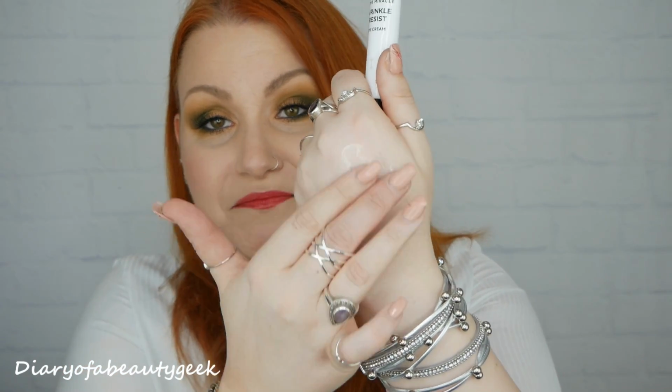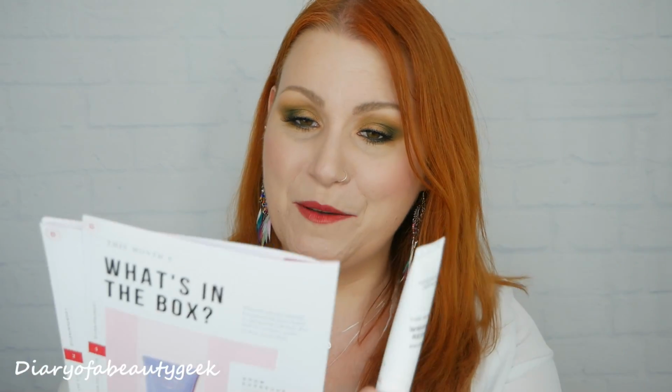I know I'm not going to notice much on my hand, but I just wanted to see what it's like. So yeah, just a nice eye cream. You only need a tiny bit, so something this size would last you a long while. But no, that feels nice actually. It's not too sticky or anything, it's absorbing into my hand well. So let's see what it says in the book.